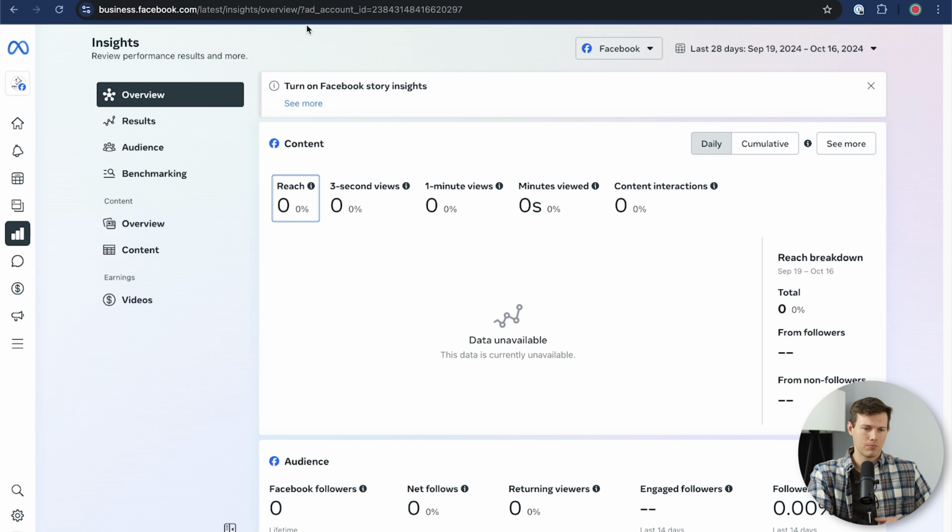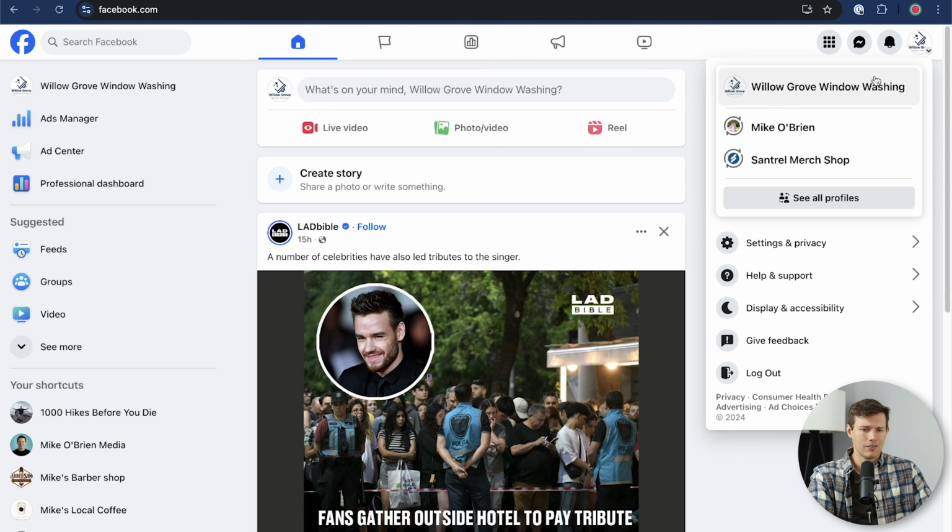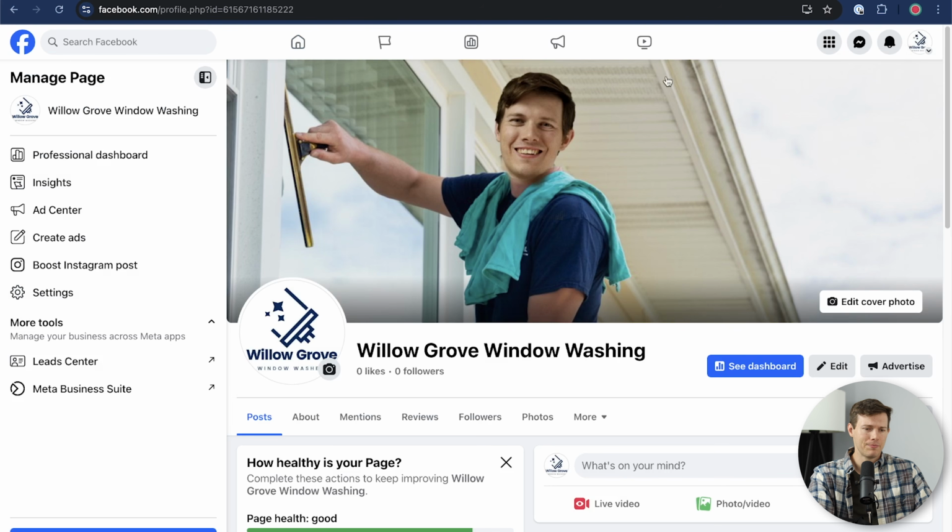But let's go back to our Facebook business page. So to do that, I'm just going to type in facebook.com. On the right side, click on the drop down, make sure you're on your business page, click on that. And that brings us back to the more common editor that I would really prefer to use, which is within Facebook right now.